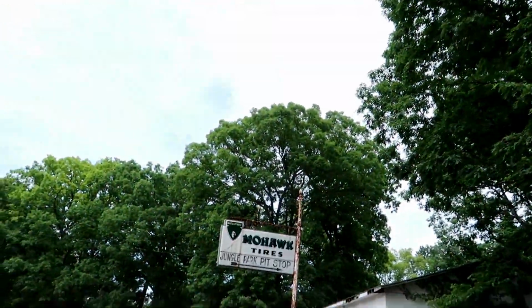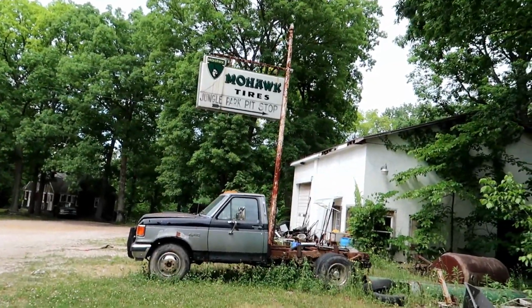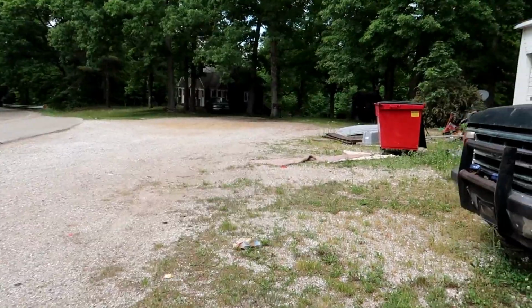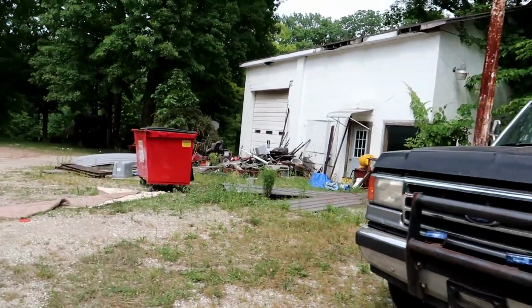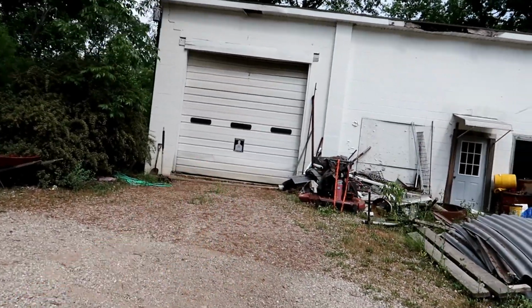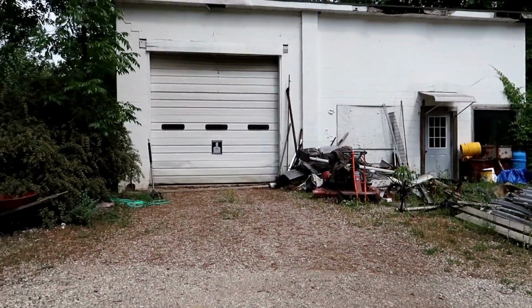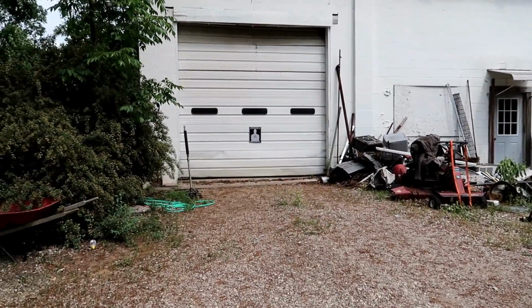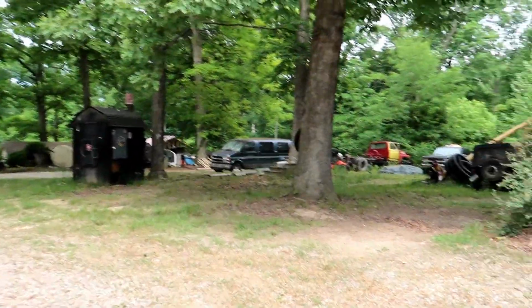Here's an old tire shop. This must be the people that own it. Yeah, someone goes target practicing right there, I guess. I don't know. Nothing inside is worth dying for. You're absolutely right. Let's get off this property. It's a good enough sign for me to say it's time to go. Get the hell out of here.